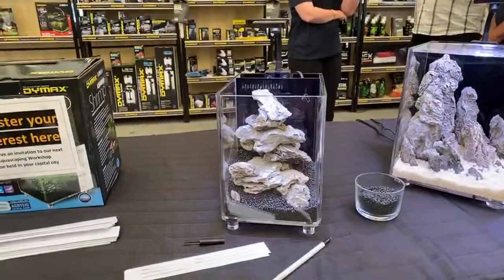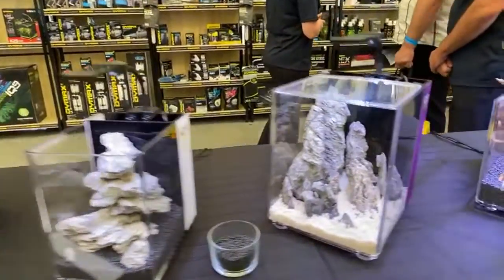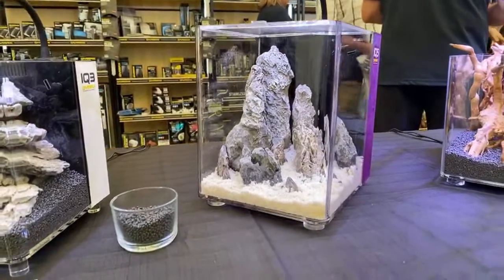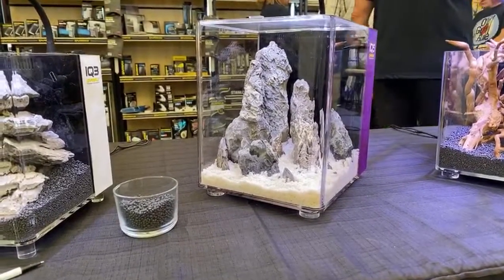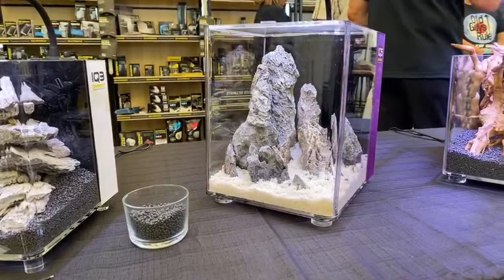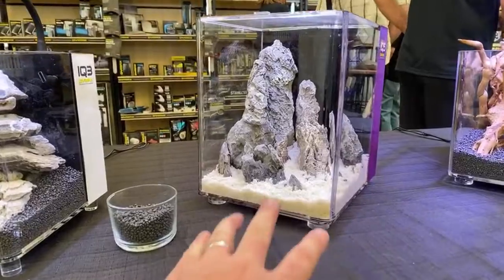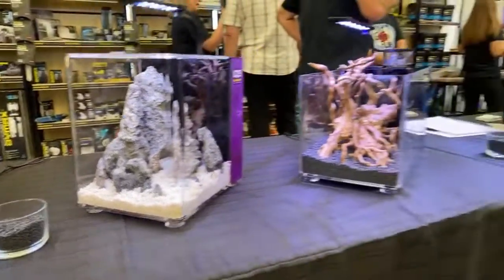Just because you've got a small tank doesn't mean you can't make an absolute masterpiece. Have a look at the work in this here. I don't know what size, it's an IQ5 Dynomax, so it's only a tiny little tank. It's not a lot of room to work with, but they've created this incredible depth to make it look like it's a little piece of bonsai. You'll see some of the other parts of the Dynomax booth in here.